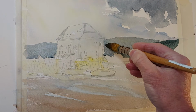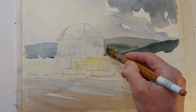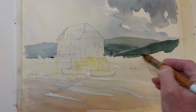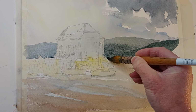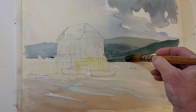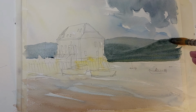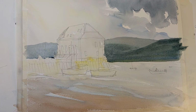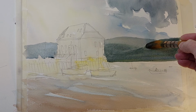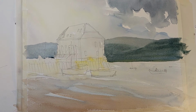And there is another piece of land that comes across there, which I'm going to introduce at this point, just to give a separation. There we are. Just about see the difference between those two areas, coming right down to the water line, which is somewhere about there. Try and keep that straight, or fairly straight anyway. There you go. And now we've got a distant sort of little bit of a hill there that just goes in like that. There we go.